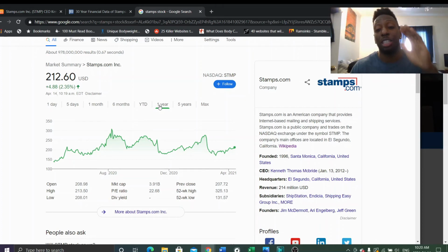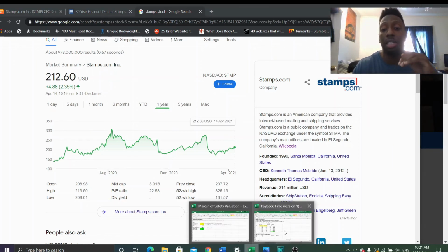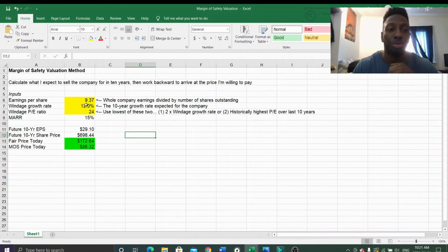And guys, I'm just gonna do a quick intrinsic value estimate. So you can see all their numbers. They have everything, like revenue growing at like 23% to 33%, book value growing at like 36%. All their numbers are firing off. So we're gonna do a quick intrinsic value estimate and see what we think.